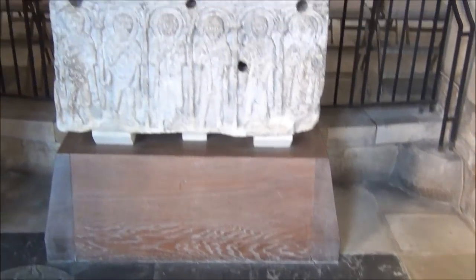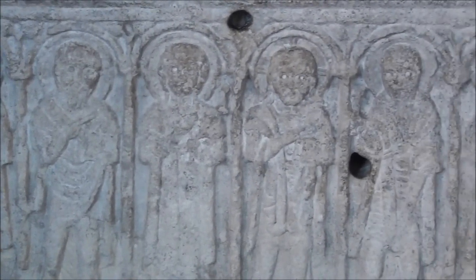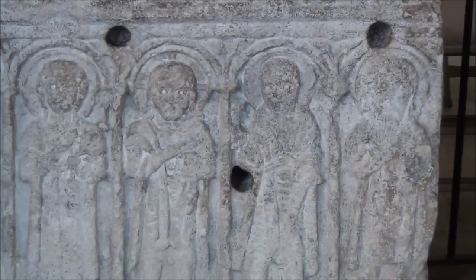The architecture is just incredible. Making your way to the very back of the cathedral, you will notice the Hedda Stone. It was carved over 1200 years ago and shows Jesus and Mary with the disciples.